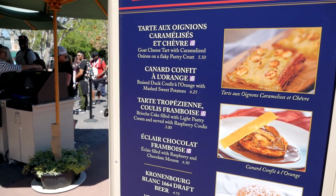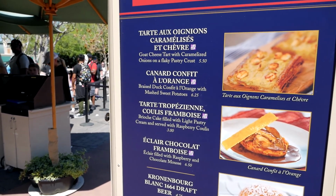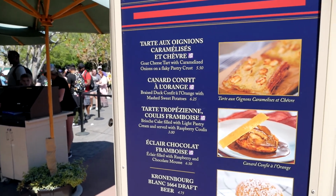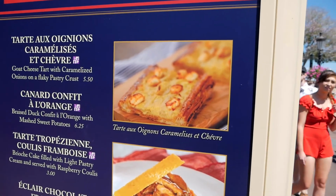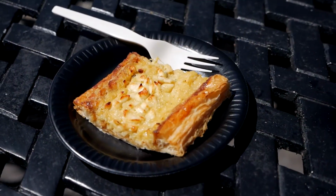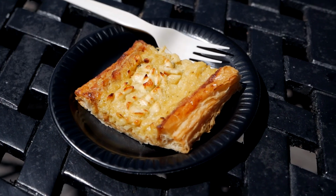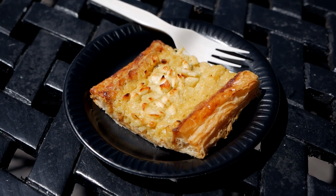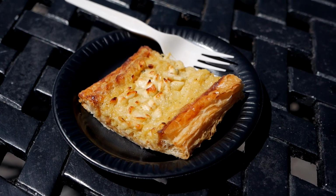The braised duck confit with mashed sweet potatoes actually sounds really yummy. I think I'm going to go for that. They also have a goat cheese tart. Ooh, I might have to flip a coin here, because I'm not sure. Let's see. There's the tart. And there's the confit. All right, here is the onion tart, because I do not know how to pronounce that whole shebang that's on the menu. It doesn't look as Instagrammable as a lot of the food here, but I'm betting that it's delicious, so I will report back to you in a moment.